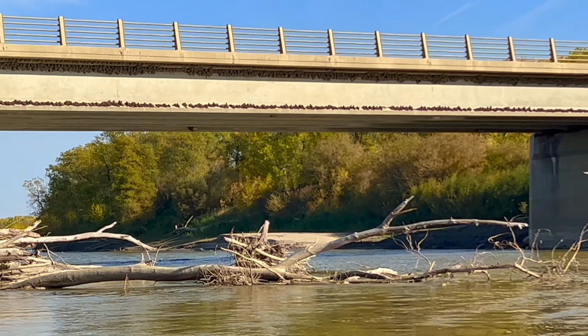Alright, she's hooked up. Ooh, it's a big one! That's a big walleye. Oh wait, it's... The lead is stuck in the rocks. Nice little walleye. Let's see. How does it feel? Spot good? Yep. Fast. We're gonna eat it. So that's gonna be the best.